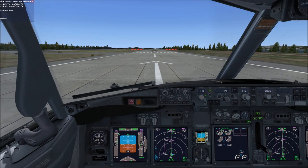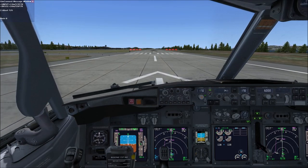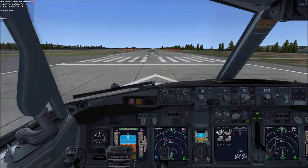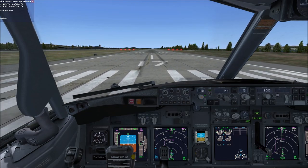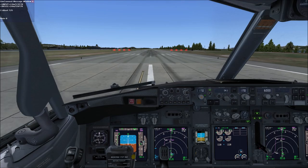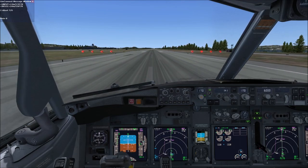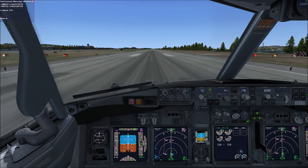Set takeoff thrust. Thrust set. 80 knots. Checked.